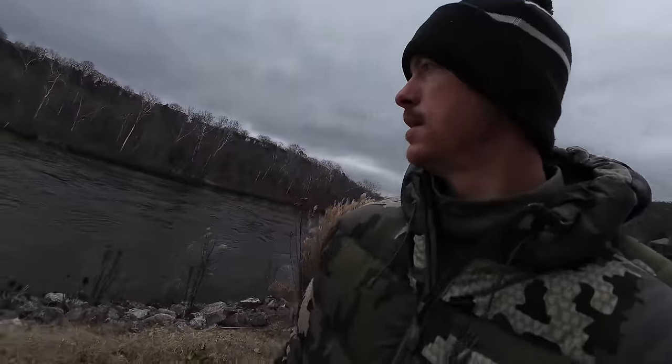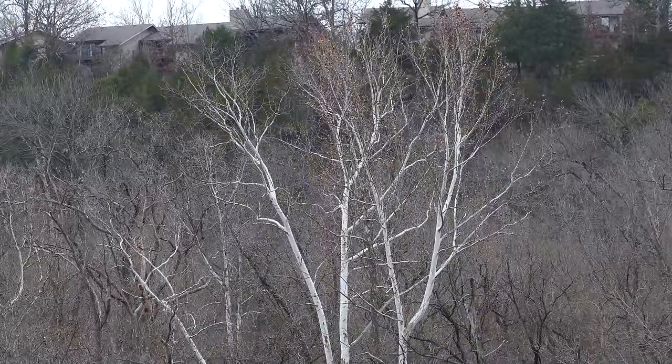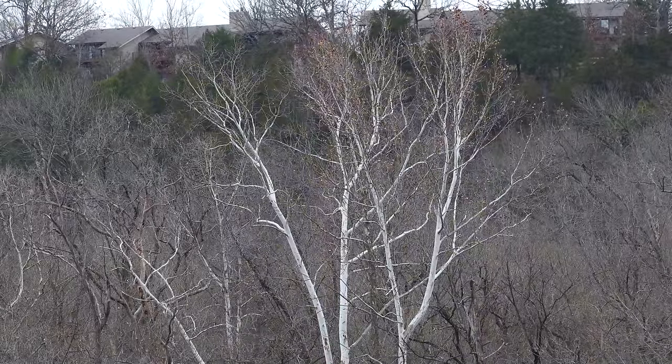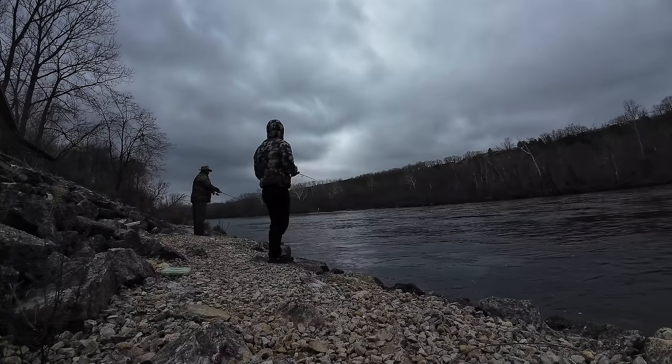Water's flowing. We're close to the cabin. It's easy to make these little switches. Just come back down here, give it a shot, keep grinding. I've got like a 3/8 ounce and I'm not even down there.